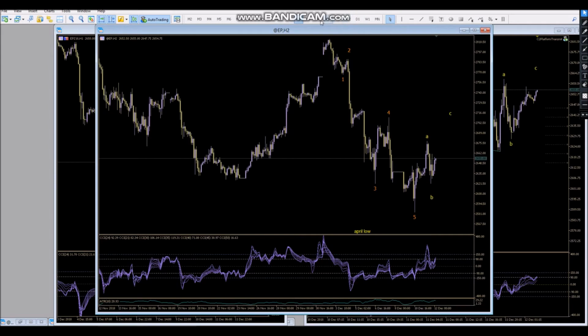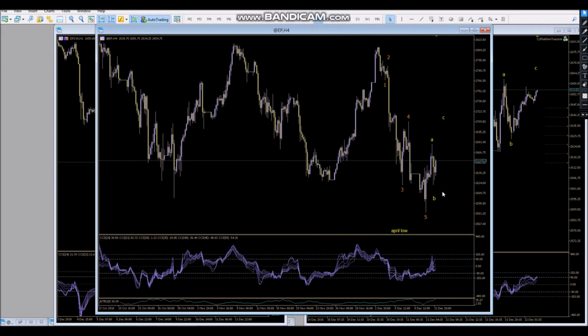And let me do the 4 hour. If that's A, a B, going up to C, that would make sense because many times when you have a full trend, on whatever time frame you're looking at, if you have a full 5-wave trend, the correction many times will go up beyond the 4. And that's exactly what that would do, is go up close to the 4.